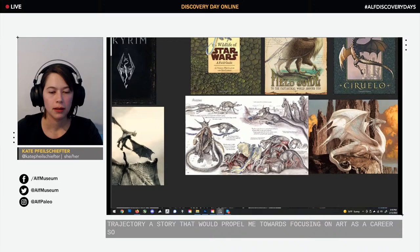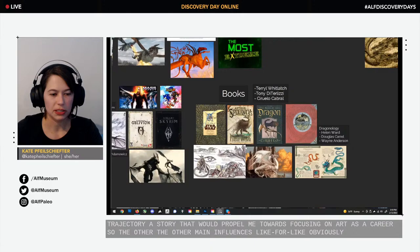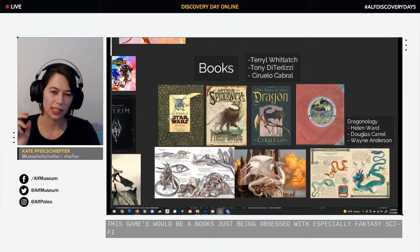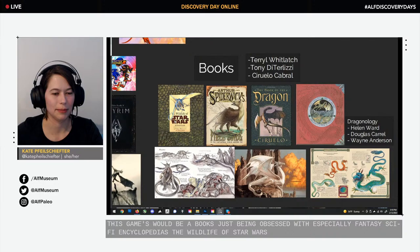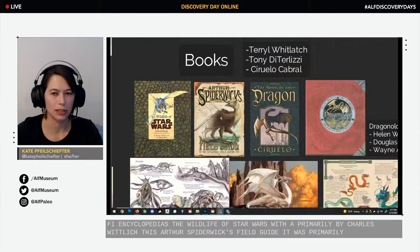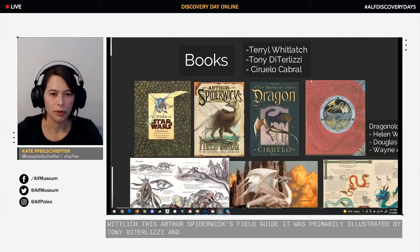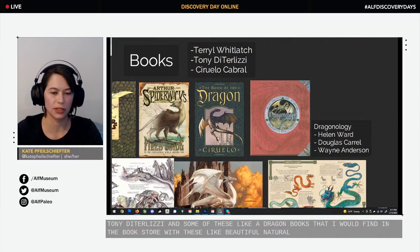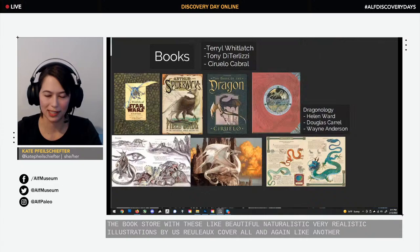So the other main influence, aside from obviously specials like this and games, would be books, just being obsessed with especially fantasy, sci-fi, encyclopedias. The Wildlife of Star Wars, which was illustrated primarily by Terryl Whitlatch and written by Bob Carrau. Arthur Spiderwick's Field Guide, that was primarily illustrated by Tony DiTerlizzi. And some of these dragon books that I would find in the bookstore, with these beautiful, naturalistic, very realistic illustrations by Cyrille Cabral. And again, another faux encyclopedia, the Dragonology book, illustrated by a bunch of different artists, as seen here.